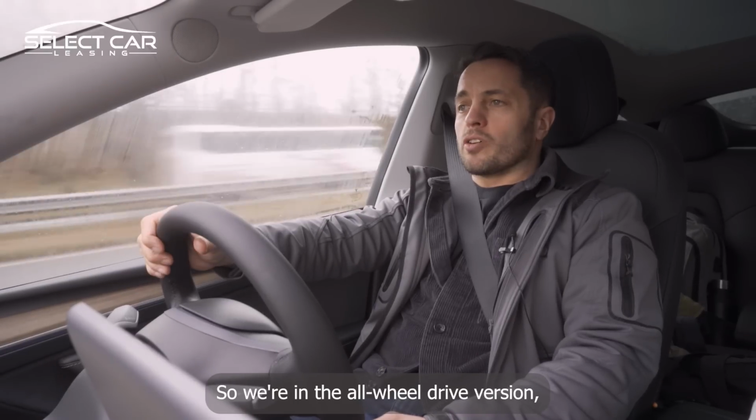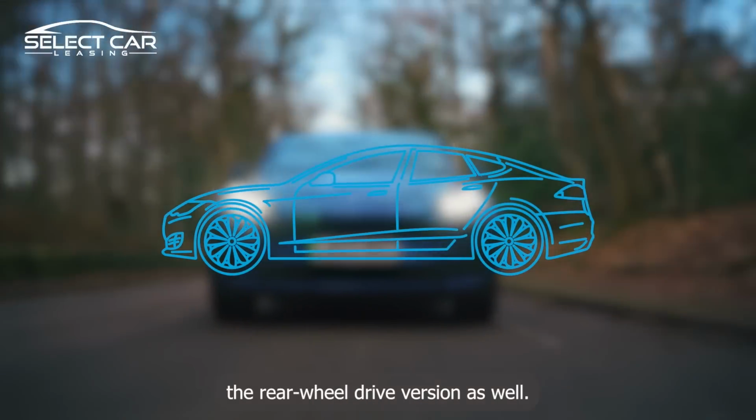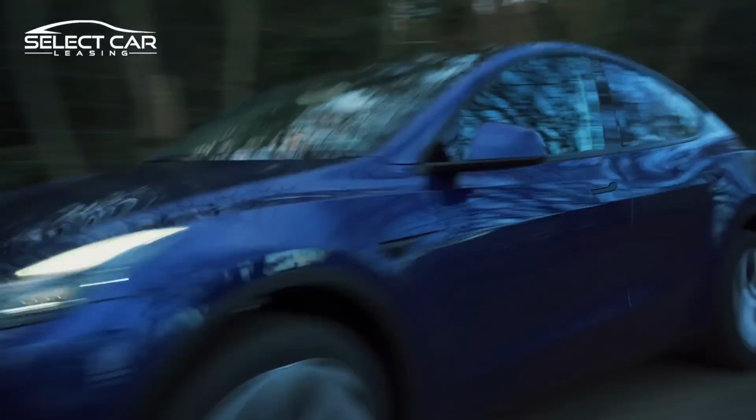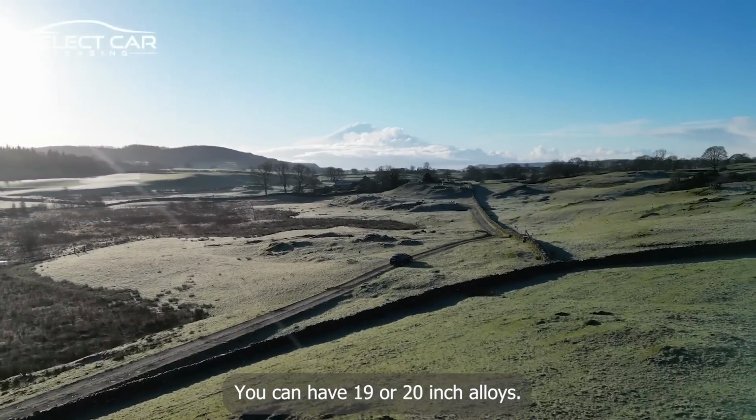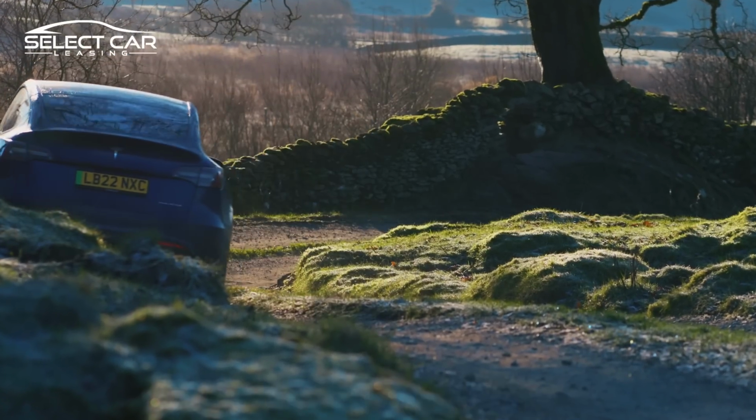So we're in the all-wheel drive version, which means you get all the power to all the wheels, but you can also get the rear-wheel drive version as well. You can have 19 or 20-inch alloys. Fun fact, if you have smaller wheels, it is better for your range.